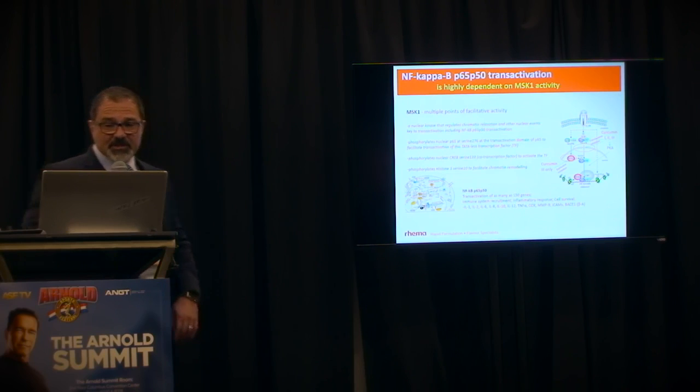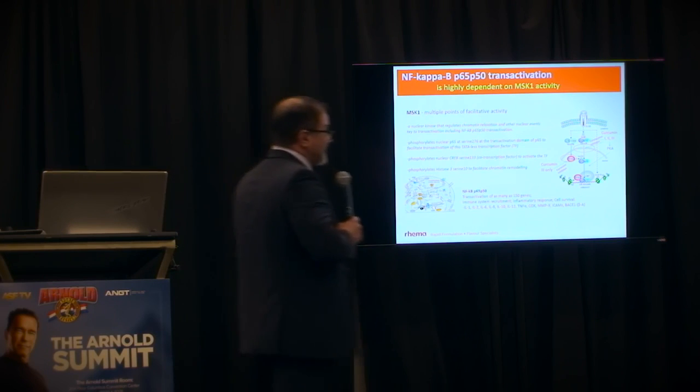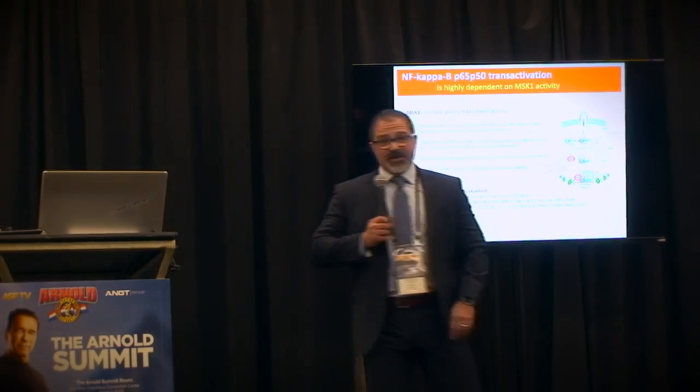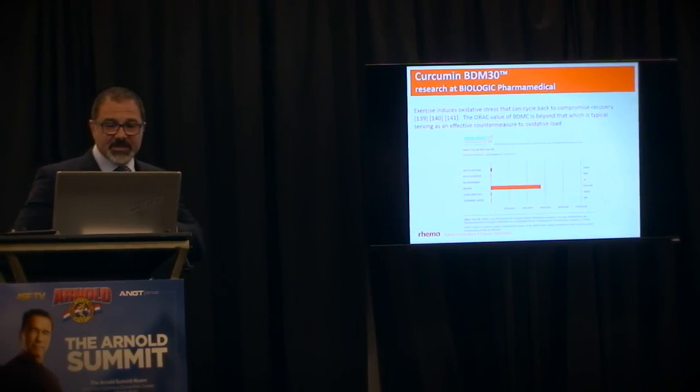So I talked about the MSK1 as an activator. And there it is right there, activating P65. This is NF-kappa B that I talked about, and then it allows it to produce its cytokines. And we don't need to go into those kind of details. I'm sure that nobody needs to see that stuff.